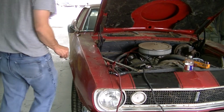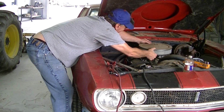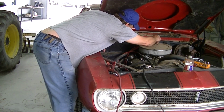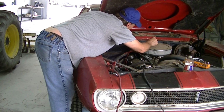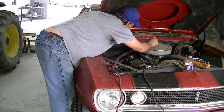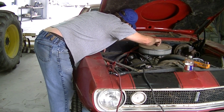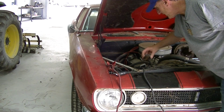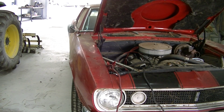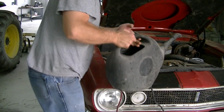Cleaner hitting one of the spark plug wires. Oh, there we go. Alright, we're just going to add water for right now, just to make sure we don't have any leaks or anything like that, and then we'll put fresh coolant in it once we know.